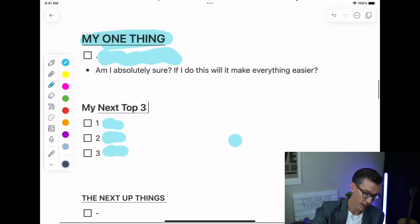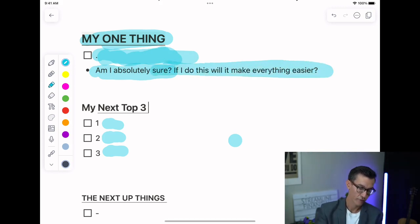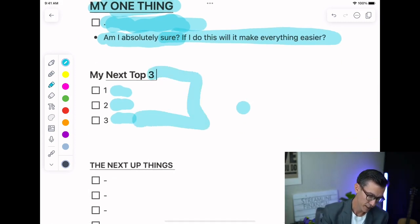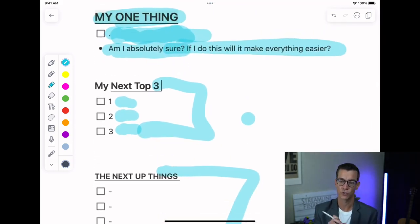This is each day, the most important thing is to focus on the one thing and ask this question after I write it down: Am I absolutely sure? If I do this one thing, is it going to make everything else easier? Think about that whenever you choose your next task. And then the top 3 for the day that you want to accomplish, and then everything else, the long to-do list, can go down there. That's been an easy framework just to focus on the most essential things.